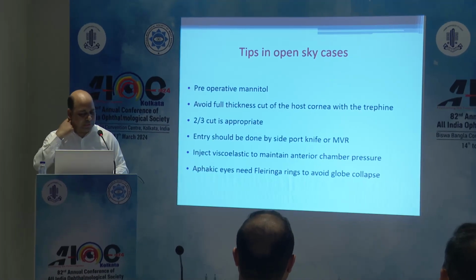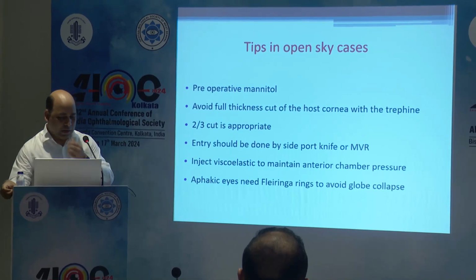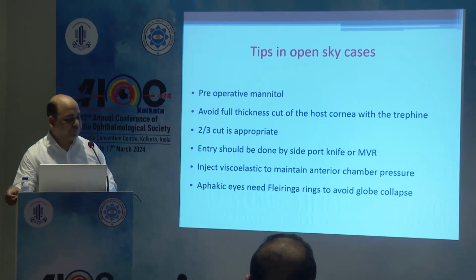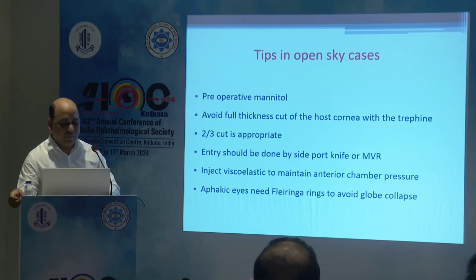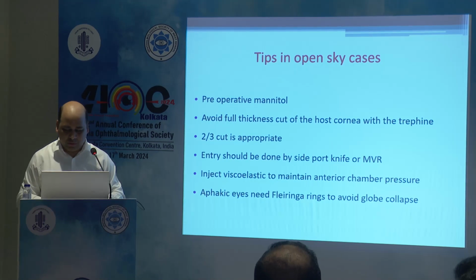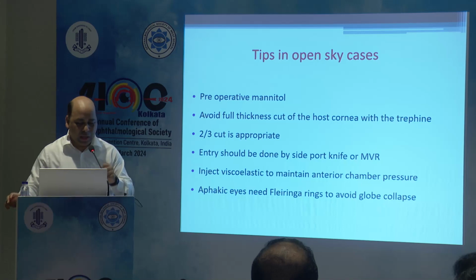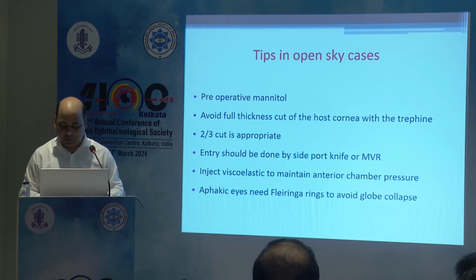Tips in open sky: preoperative mannitol is a must in all perforated eye cases, all large grafts, and repeat surgeries. Same technique again: don't trephine fully in one go, trephine partially, inject viscoelastic, and then do the complete trephination. Always use a flieringa ring in aphakic eyes, because sudden collapse and deformation can cause expulsive hemorrhage.